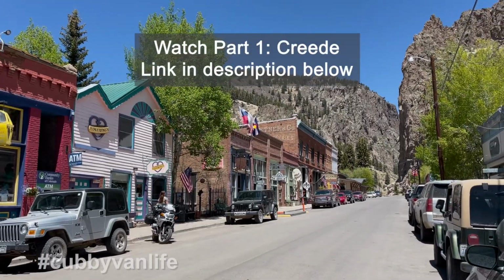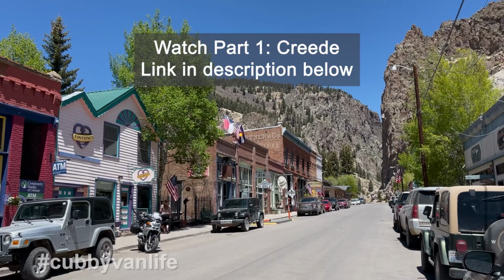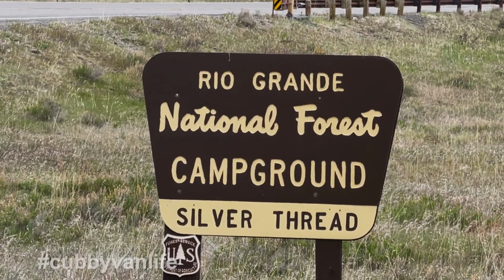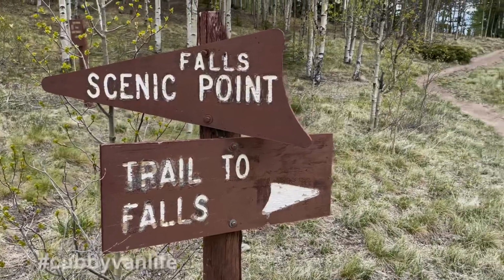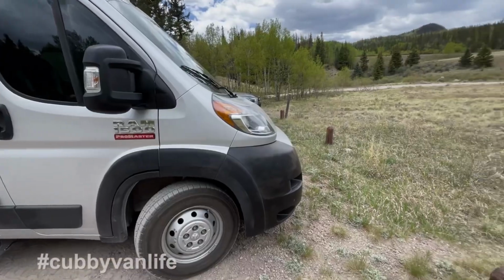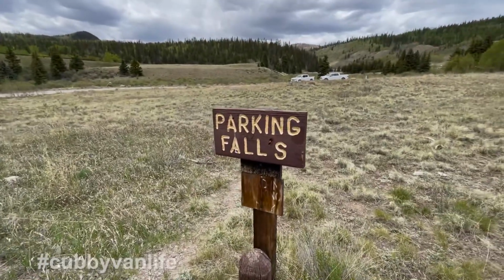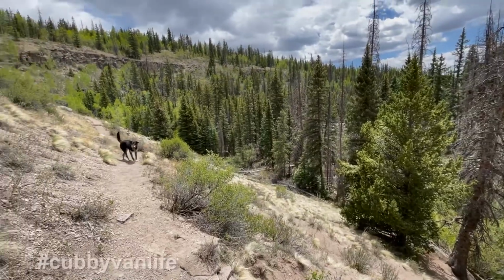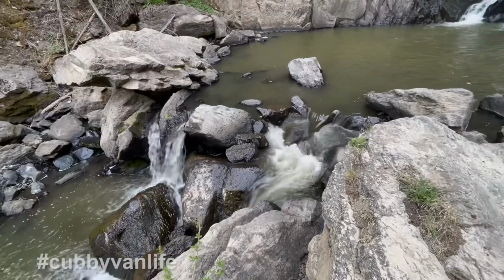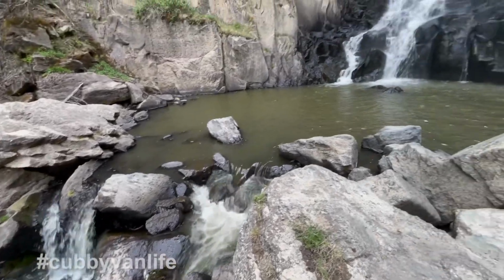Let's hop on the Silver Thread Scenic Byway. After spending 4 days in and around Creede, our first stop was Silver Thread Campground in Rio Grande National Forest. And we didn't stop there to camp, but to visit South Clear Creek Falls. The parking area for the falls is in the back of the campground, and the trail to the falls is really easy and short. I think AllTrails says it's only about 900 feet. So it's easy enough for pretty much anybody to walk from the parking lot.